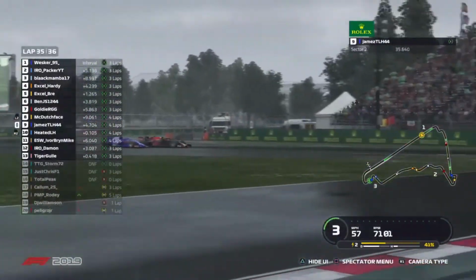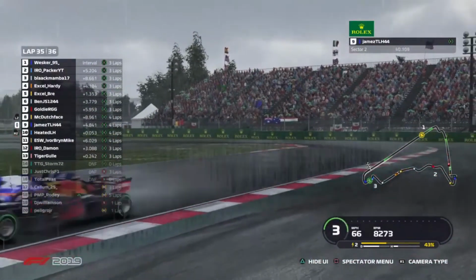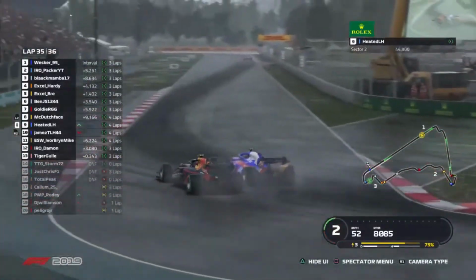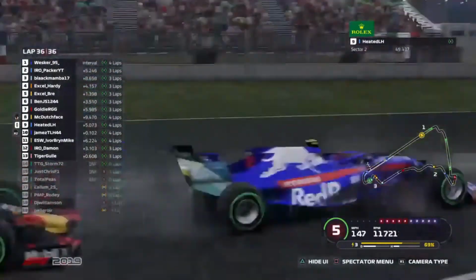Yeah, here comes Heated though, back at James. Heated's trying to go around the outside himself. James just about leaves some space, but Heated's going to look down the inside. Is he going to... Side by side. Ooh, who's going to get the better exit? I think Heated might have this one. Wow. Brilliant.